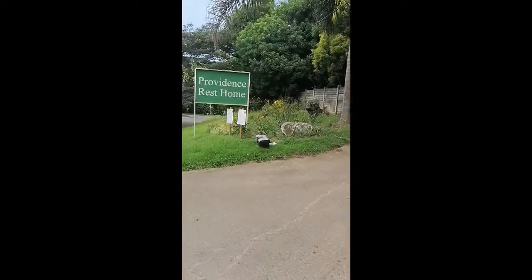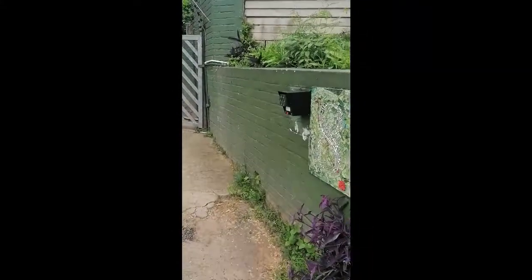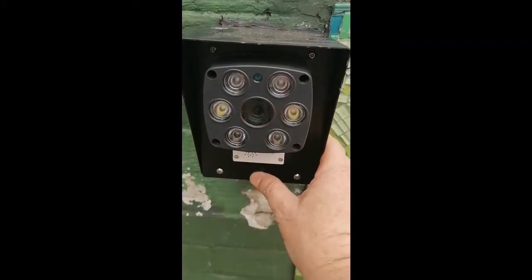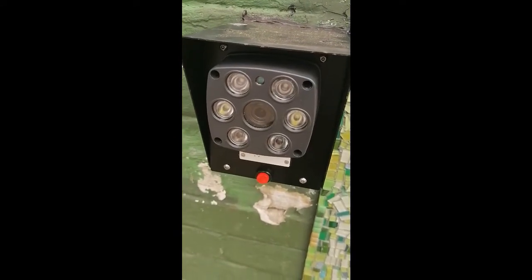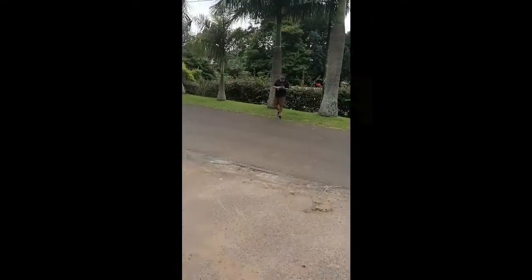Okay, so here's a demo of the Providence rest home and the intercom system. So there's the gate and here's the intercom. So you arrive here with your car and you push the button and you wait for a response. Hello. Hello. Hi. Can I help you? Yes, please. Can you open for me? And then he opens the gate, and that's from his cell phone. And there he is standing over there doing it.